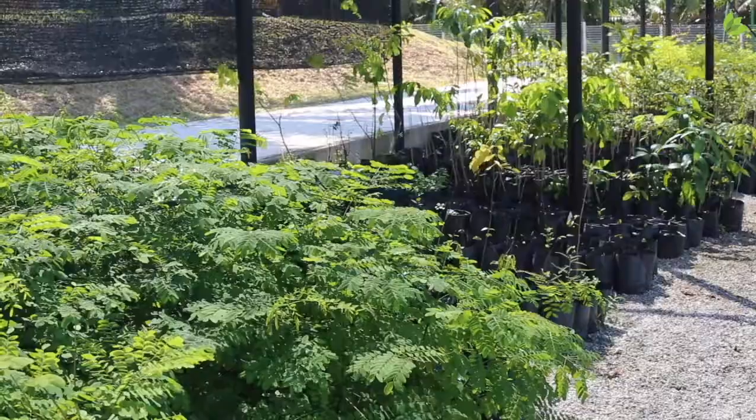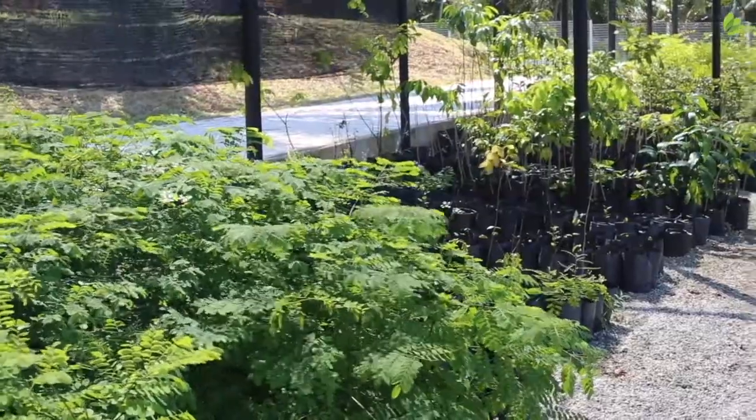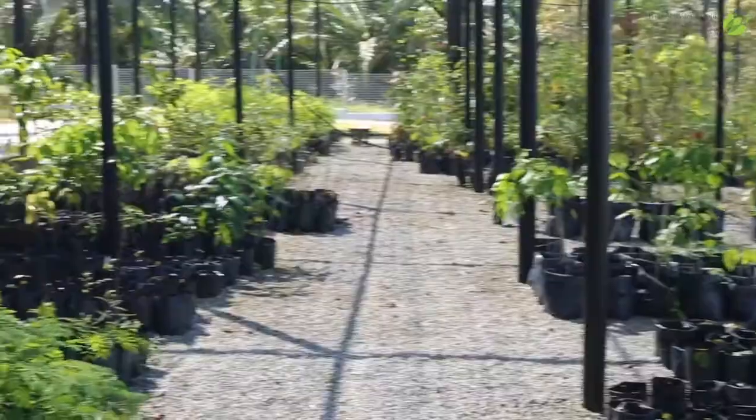So all the species that we germinate are kept in our holding area for a period of 1 to 2 years for a hardening process before they're planted into the wild.